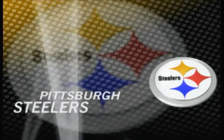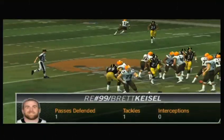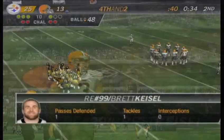Broken up. Here's what you do. You start pushing, and if you don't get to him and you see him start to throw, you stop and you get your hands up. And that's what gets you in those passing lanes, and that's how you knock the ball down.